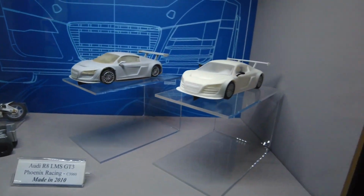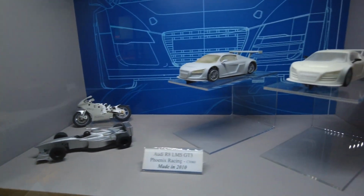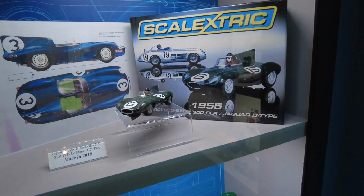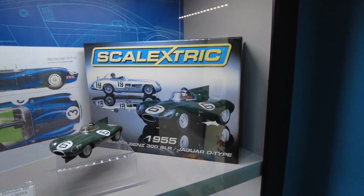A few other bits and pieces here. Phoenix Racing, made in 2010. I don't know much about those, I'm afraid. This was a beautiful set, the Jaguar D-Type and Mercedes 300. I did get that one when it came out. It's a very, very nice set. Beautiful, beautiful cars in there.